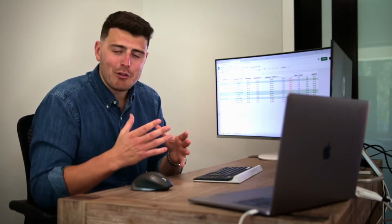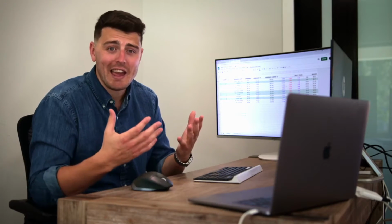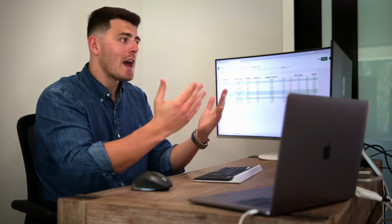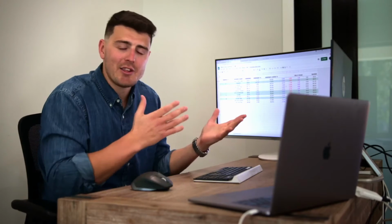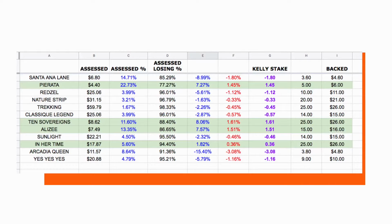Now, what this allows us to do is calculate what's called a Kelly staking strategy, where effectively our assessed price is measured against the market price, and then if any overlays exist, then we're able to capitalize and we get a suggested staking size. Okay, so as you can see really clearly here, I've just highlighted in green where the overlays exist to our market versus the actual market. We've rated Piarada at $4.40. The market currently finds it at $6. So our suggested Kelly staking will be 1.5 units. Again, 10 Sovereigns, we've rated $8.62, far better than what the market rates the horse.